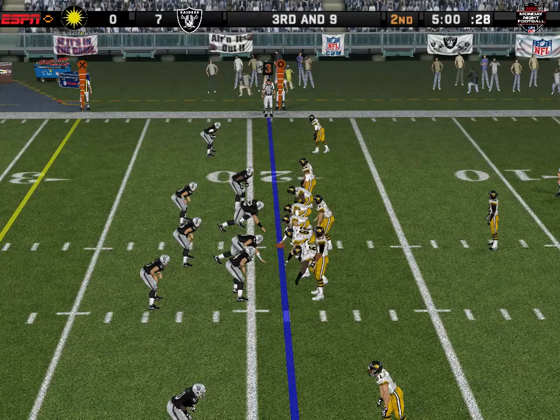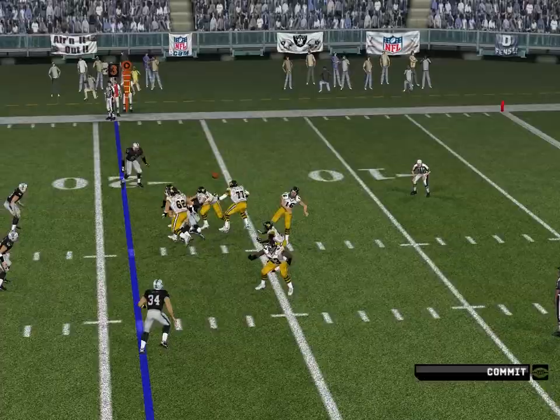Gets rid of it. Complete to the wide receiver. Number 40 James is there on the stop.